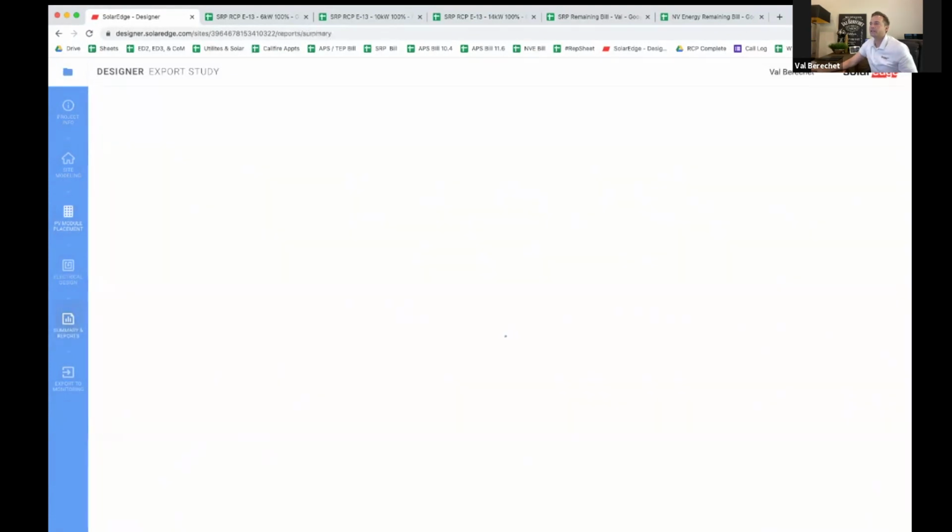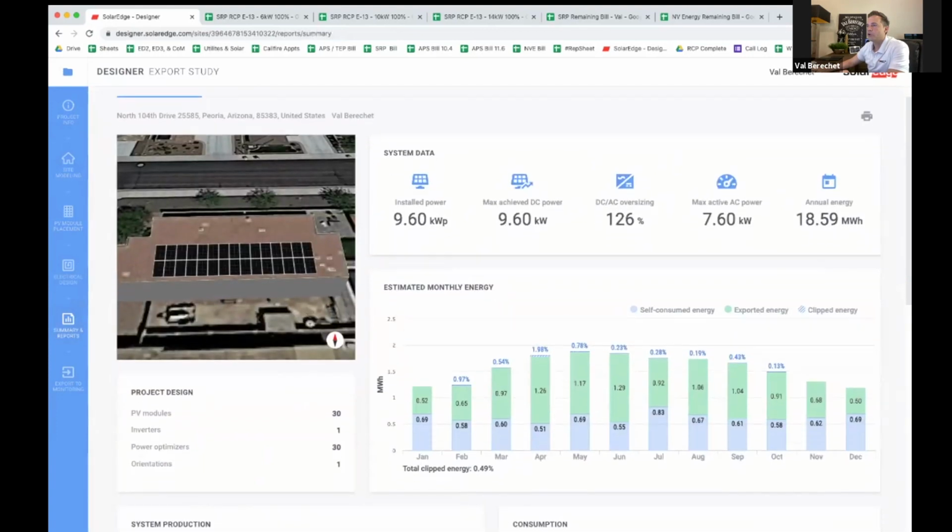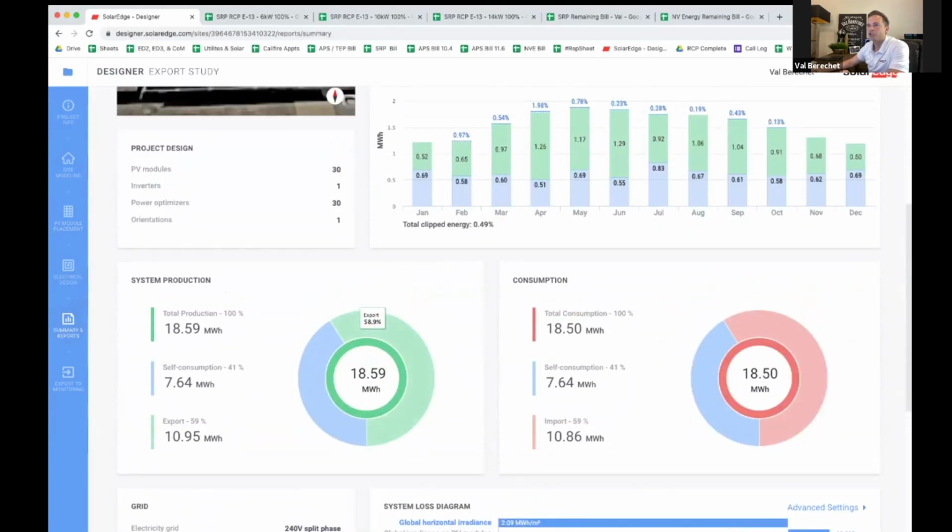And so when you get to the summary, this is going to show you the relationship of how much is your production over on this side. Let me get my annotate tool here. Okay, so this is going to show you your production on this side, which I don't know why they do in megawatt hours, but this is 18,590 kilowatt hours. And then it's going to show you your consumption. So this is a quote unquote 100% system. And so it's going to show you that you are consuming 41% of the power and you're exporting 59%. So again, about that 60-40 split, right?